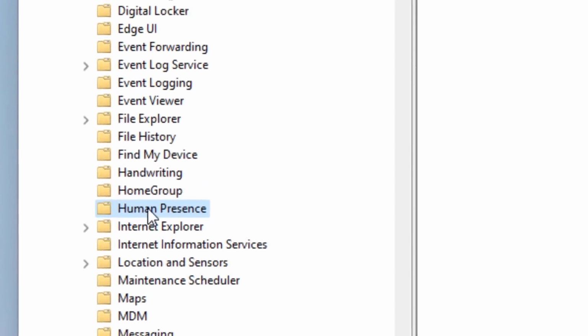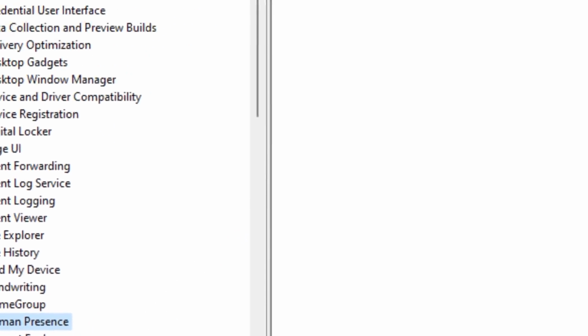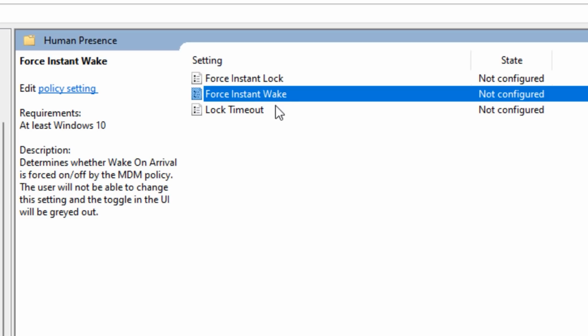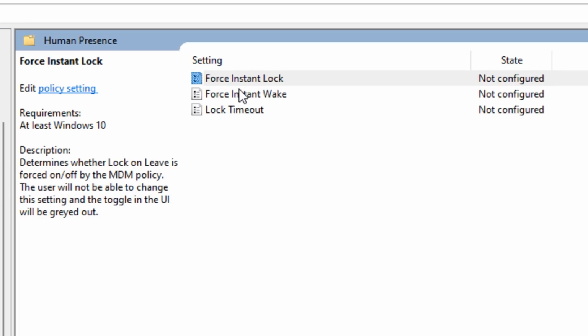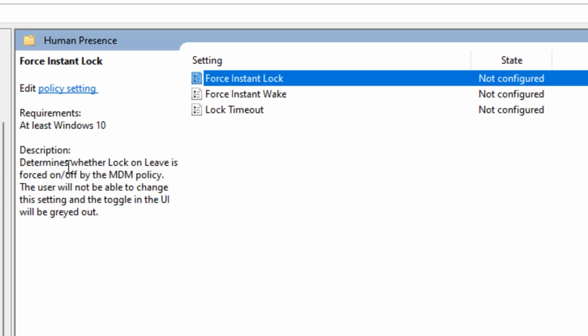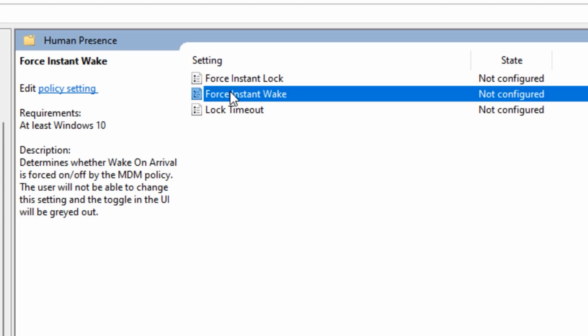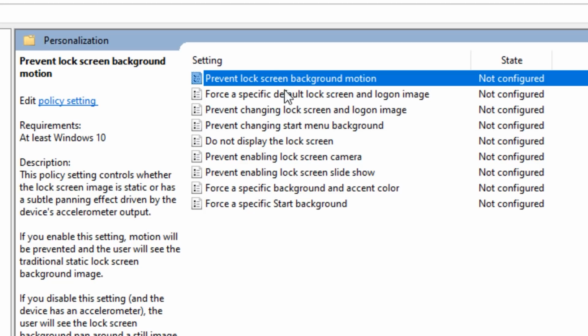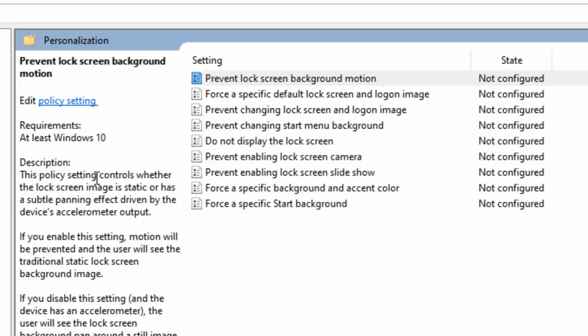Here's another entirely new folder under Windows Components: Human Presence. The settings are called Force Instant Lock, Force Instant Wake, Lock Timeout. It seems like these are basically just for a security policy. You can instantly wake up a device or lock it, stuff like that, if it detects that someone's there or not. Another one I noticed is Prevent Lock Screen Background Motion. Basically, it looks like you're going to be able to have a little bit of motion on the lock screen. Pretty subtle, so that'll be kind of cool.